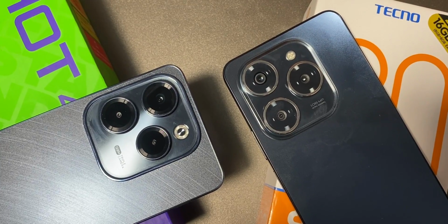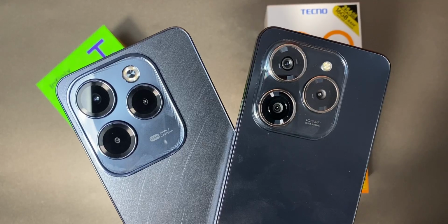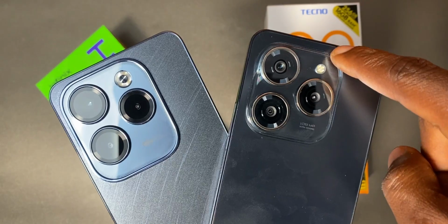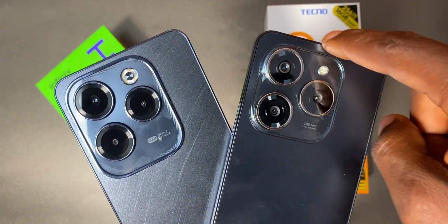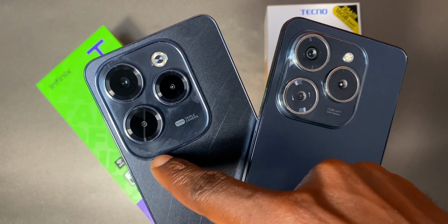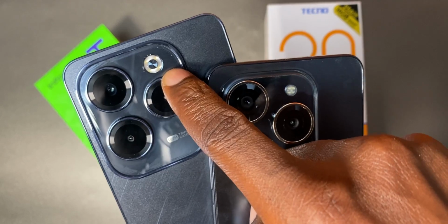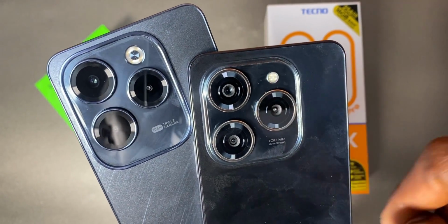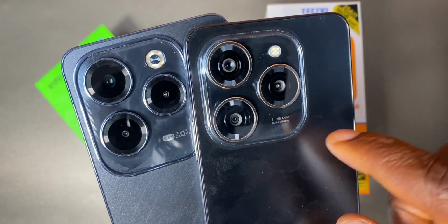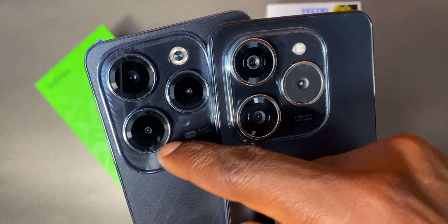The second difference between them is their design. They have the same camera module shape, but if you look closely, you will notice that the Spark 20 Pro camera module is smaller and more like a perfect square. All the sides are equal. The Hot 40 Pro, on the other hand, has a bigger module with one side longer than the other. Their flashlights too are not similar. The Hot 40 Pro's flashlight is bigger as well. Then the last thing to consider here is their cameras themselves. They are a bit different in their style.